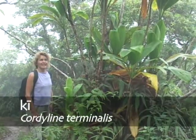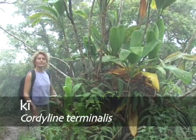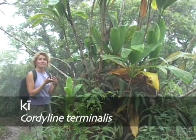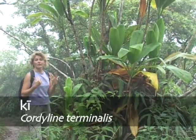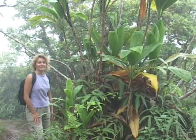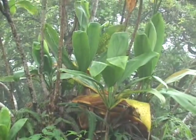This is the ti plant, cordyline. It's brought in the canoe. So it was a canoe plant that was placed at the hula altar for its meaning, safety and protection. Whereas the ohia lehua is endemic, found only in these islands. This is a canoe plant. It has other names as well, la'i, ki.